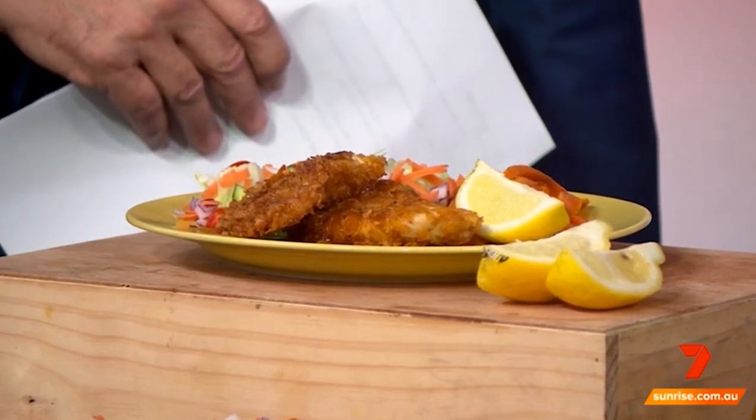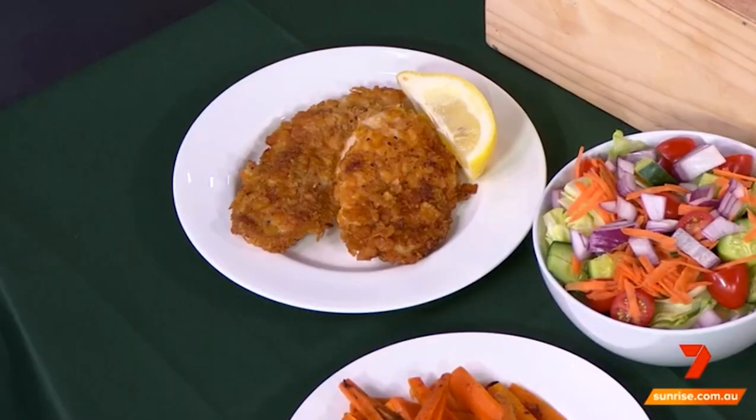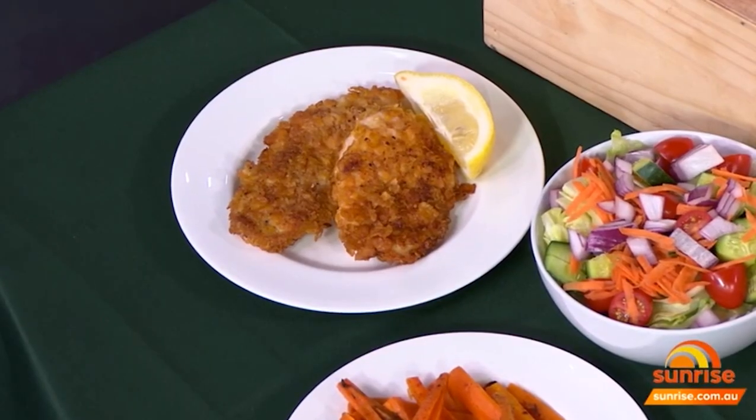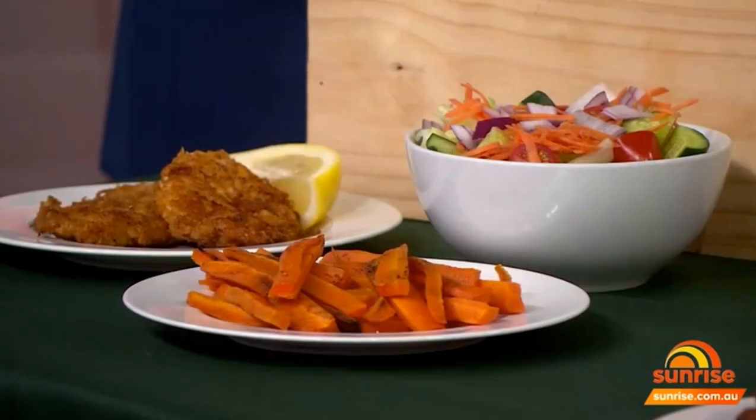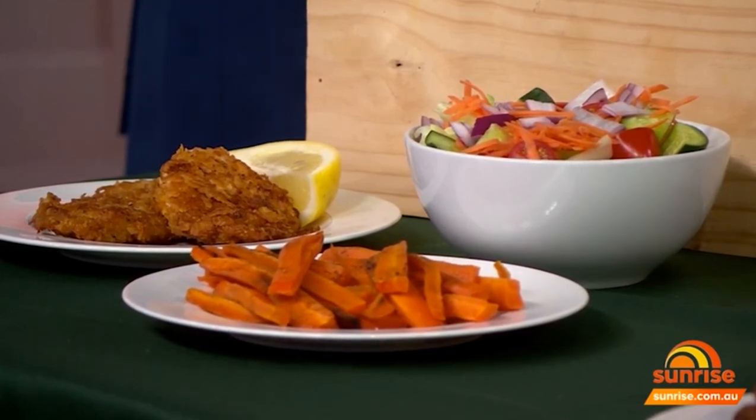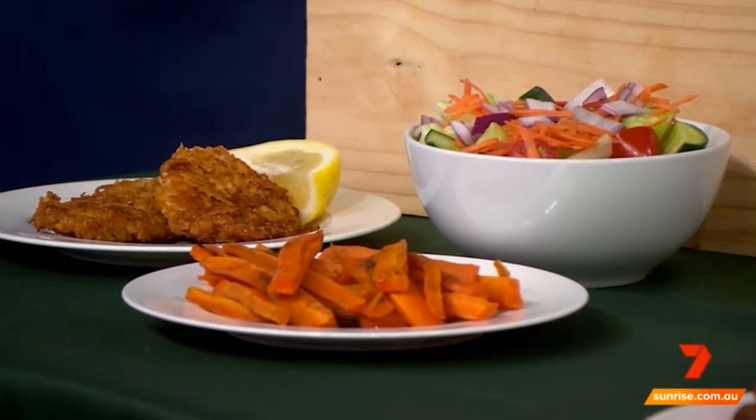And instead of doing sweet potato chips, which we've done before, I've done a carrot chip, and I've sprinkled some cumin and some cinnamon over it, a little bit of olive oil, salt and pepper, just to give it a complete makeover that's gluten-free and it's delicious.